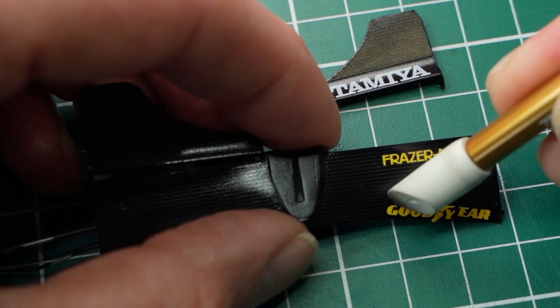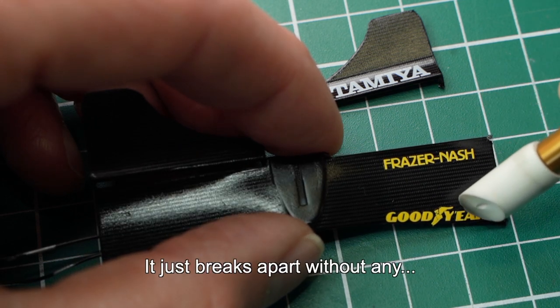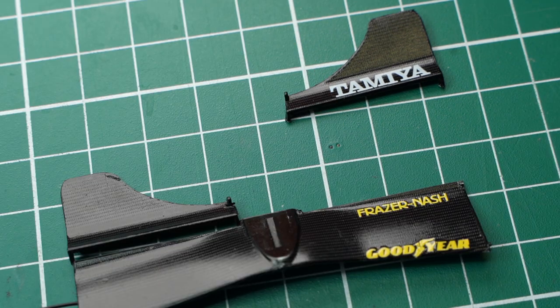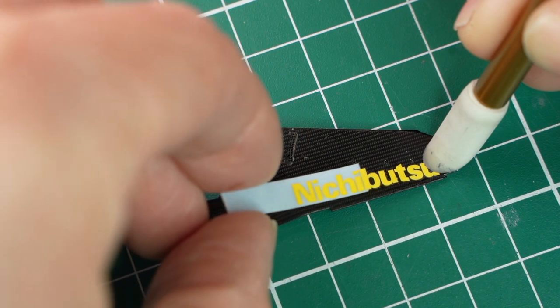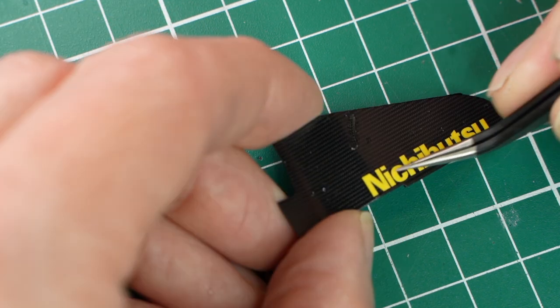I contacted Museum Collection over this problem, but got no reply. It just breaks apart without any reason, apparently. Eventually, I got it done. After that, both wing end plates got their decals too.